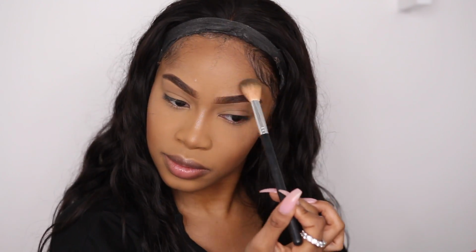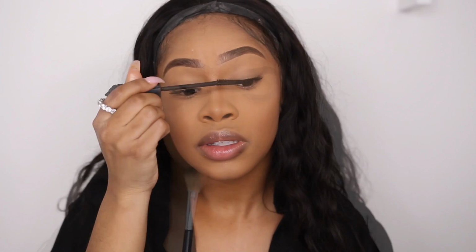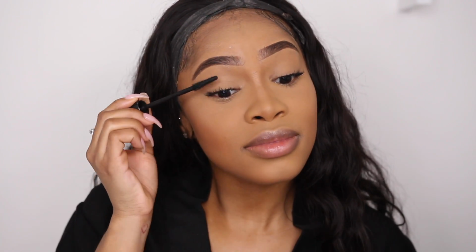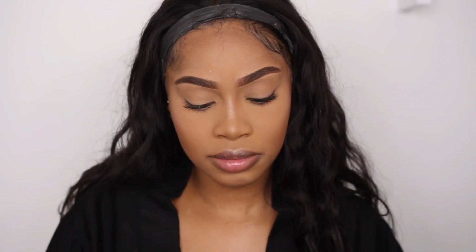I'm going to go ahead and prep my lashes for some falsies. I'm using the Benefit Bad Gal Bang Mascara. You guys know this is my favorite mascara at the moment. It makes my lashes look nice.